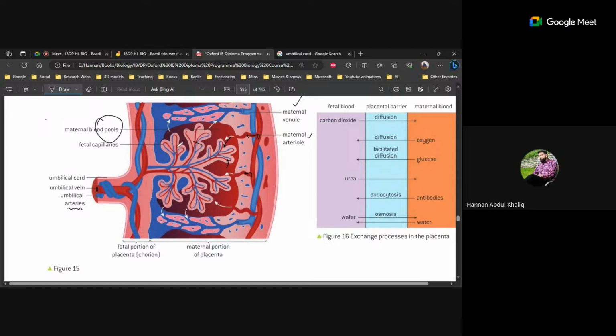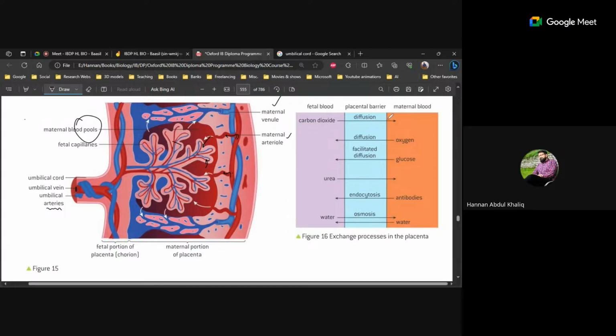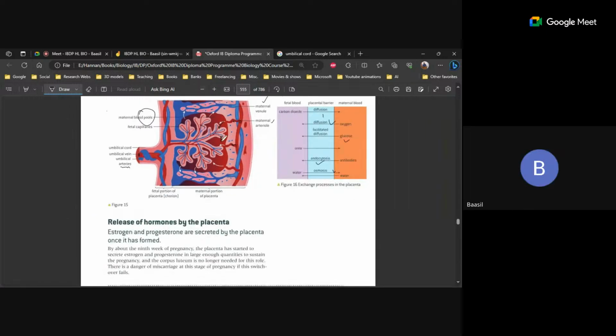So anyways, these are different particular phenomena happening. The transport phenomena: diffusion is occurring, facilitated diffusion is occurring, endocytosis is occurring, osmosis is occurring. Everything is over here. Okay.